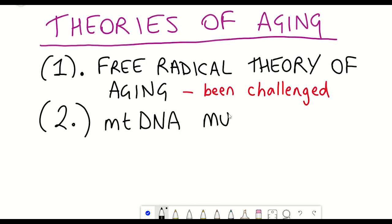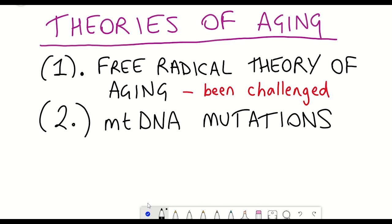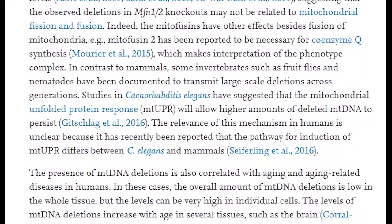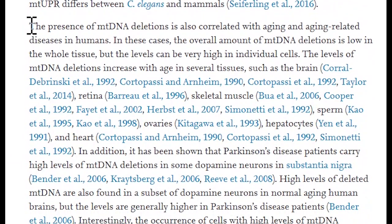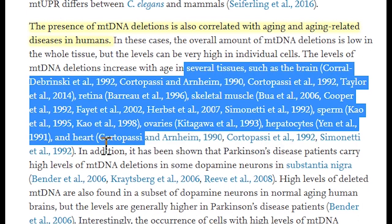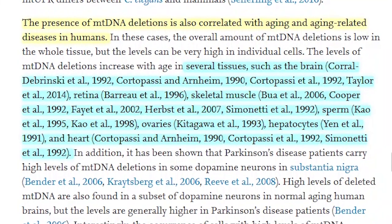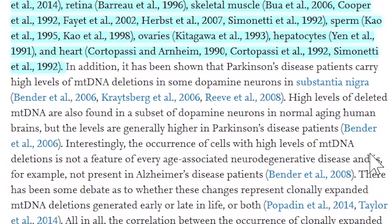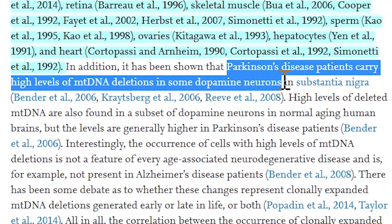And so this brings us on to the second theory of mitochondria with aging, which is increased mitochondrial DNA mutations. And the first lines of evidence supporting mitochondrial DNA mutations with aging comes from the fact that the levels of mitochondrial DNA deletions increase with age in several tissues such as the brain, retina, skeletal muscle, sperm, ovaries, liver, and heart tissue. In addition, it's been shown that Parkinson's disease patients carry high levels of mitochondrial DNA deletions in some dopamine neurons.